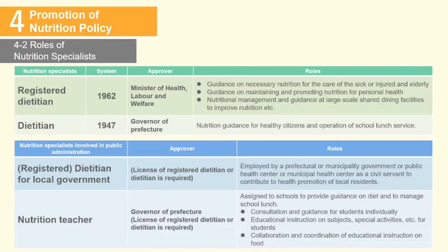Nutrition policy is supported mainly by registered dietitians and dietitians. Registered dietitian is a national qualification for those engaged in special nutrition management at medical facilities, nursing homes, and other such institutions, as well as assisting healthy people with their dietary needs. Dietitian is a prefectural qualification for providing nutrition guidance for healthy citizens. In local governments, municipal dietitians and nutrition teachers are assigned to improve the health of local residents and provide guidance on food to students. In this capacity, they also manage the provision of school lunches.